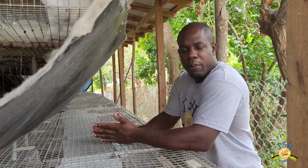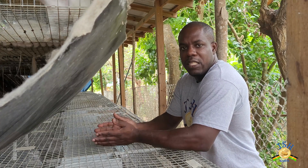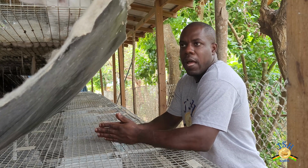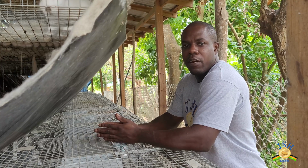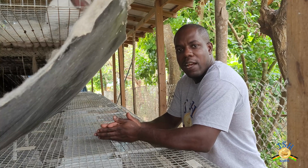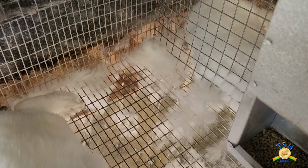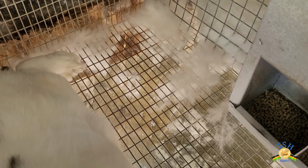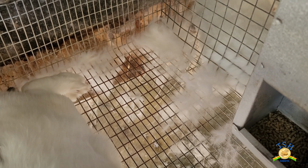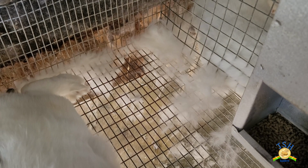Another sign of pregnancy is nest building. So rabbits instinctively build nests when they're about to kindle. And if you see a rabbit pulling fur or scratching in your cage excessively, that could be a sign of pregnancy. So if you see your rabbit doing something like this, then the possibility is that the rabbit is pregnant. As you can see, it has pulled fur and placed them in the corner. So that's a sign of pregnancy.